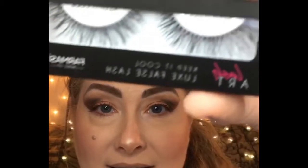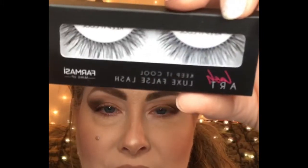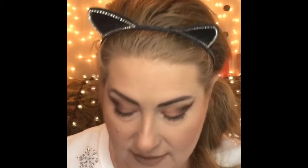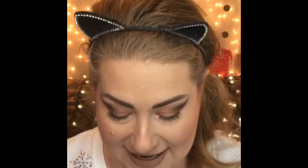These are my favorite ones, and you will see why. Because they're natural. And these are called Keep It Cool. And they're just kind of natural. Super excited to try these for you all. You all, I am not very graceful with applying these things, so just kind of bear with me, okay? So this is the packaging. You just slide them out.